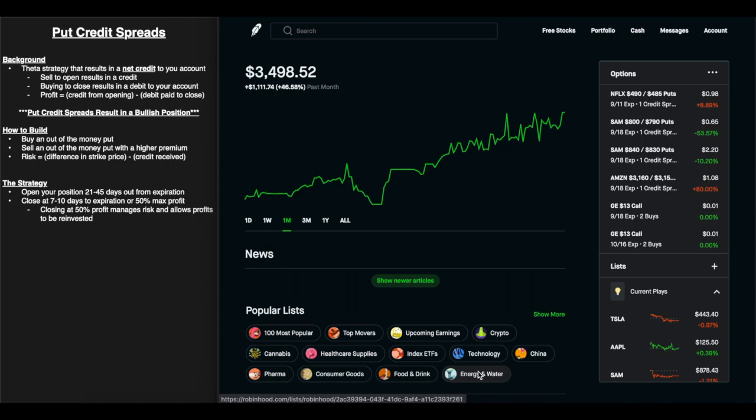If you don't know, credit spreads are a theta gang strategy. And a theta gang strategy is basically you're selling options to people on the market who will buy them, and you are collecting premiums. They're called theta gang strategies because you are taking advantage of theta decay and you're turning time into money.